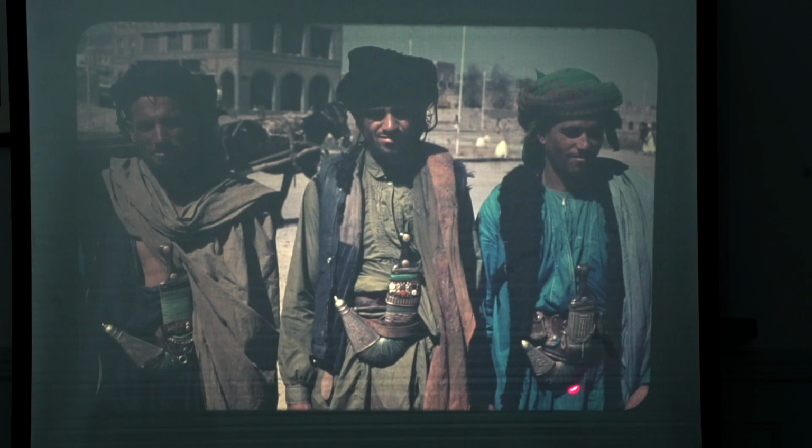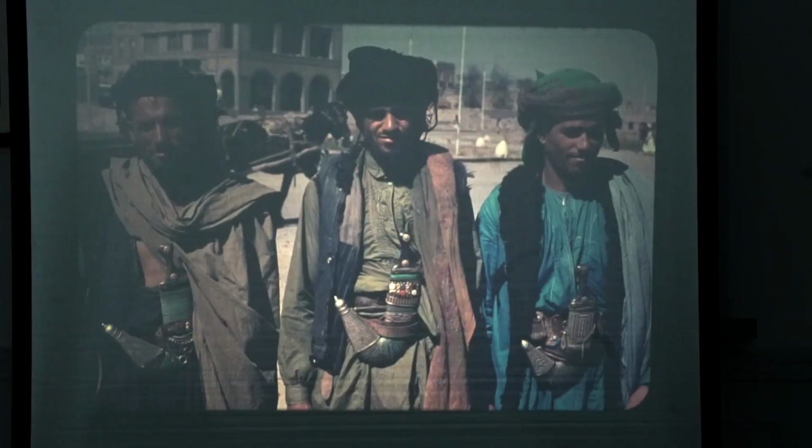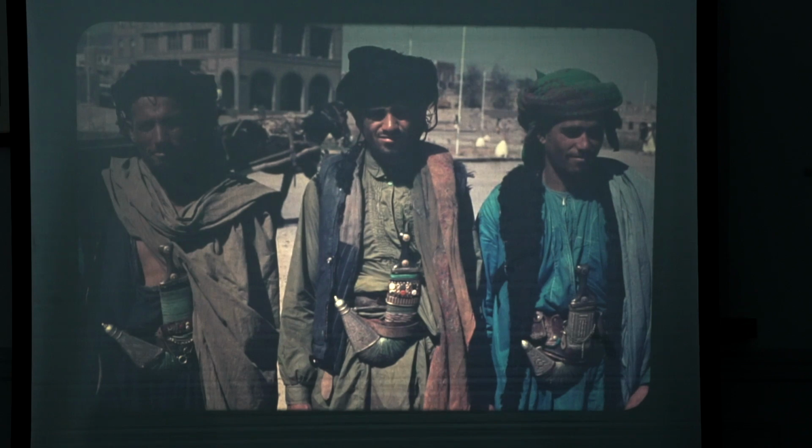You see the jambias. These are all handmade in Yemen. You can have a look at them, take them out. The richer, the higher the rank, the more expensive the metal, the more expensive the jewels, the diamonds, rubies, all that kind of stuff in them. But these were just kind of ordinary people.